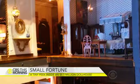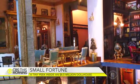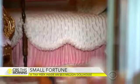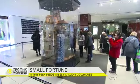It's always evolving, because, don't you rearrange your house from time to time? I'd like to, but I can't afford to. Well, this is much easier because you don't need someone to help move the couch, right? Well, with an $8 million appraisal tag, I'd have to say, you do it very carefully. Well, absolutely. For CBS This Morning, Michelle Miller, New York.